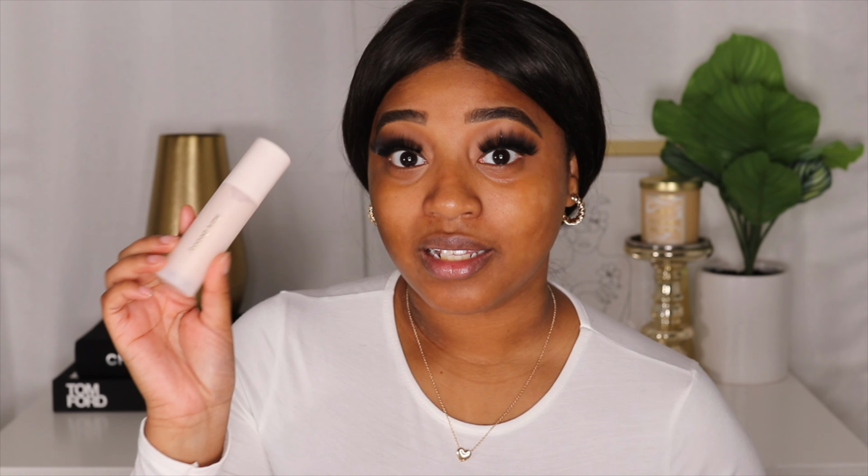So this is the packaging for it. It definitely gives me a little bit of Fenty vibes, but I feel like it looks the same because they're both using that minimal neutral packaging that is honestly just aesthetically pleasing, and I'm kind of here for it. I love just how sleek and beautiful it looks. So I'm gonna go ahead and apply some to my fingers and apply it to my face.